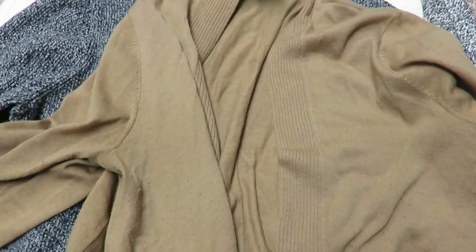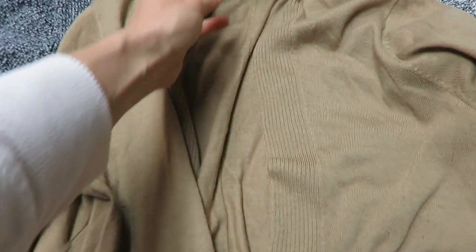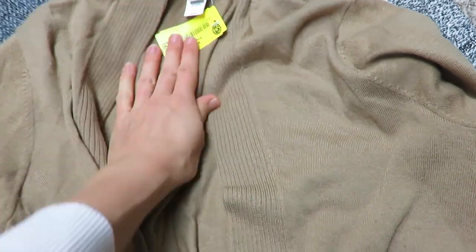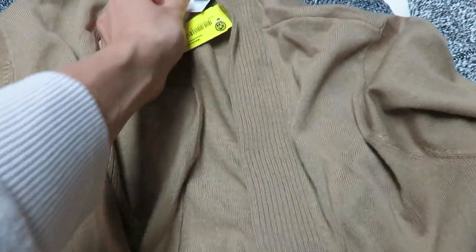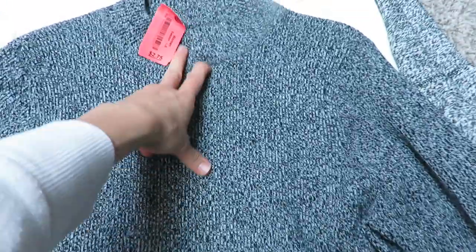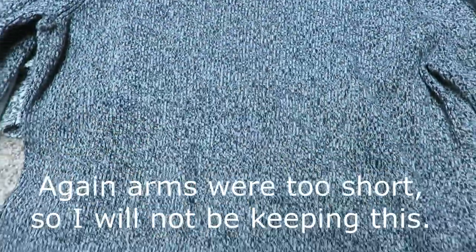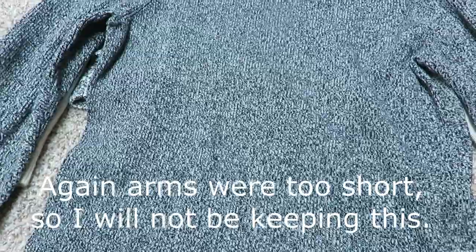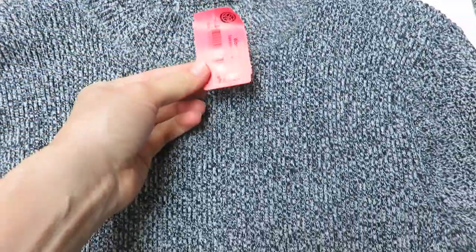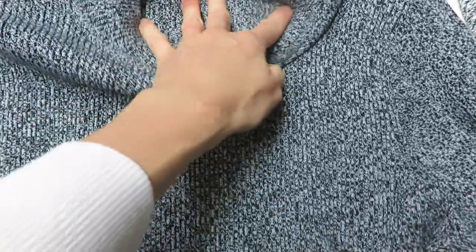Then I got this cardigan. I wanted a brown cardigan. And I know I did my capsule wardrobe already, but there were some pieces I found just didn't quite work, or they had more wear on them than I wanted. So this is the J. Jill brand. It was $2.75. Then there's this half turtleneck sweater, another gray sweater. It was my gray sweater in my capsule wardrobe that had some issues that I didn't realize. Also $2.75, no brand, so I'm not really sure what it was.